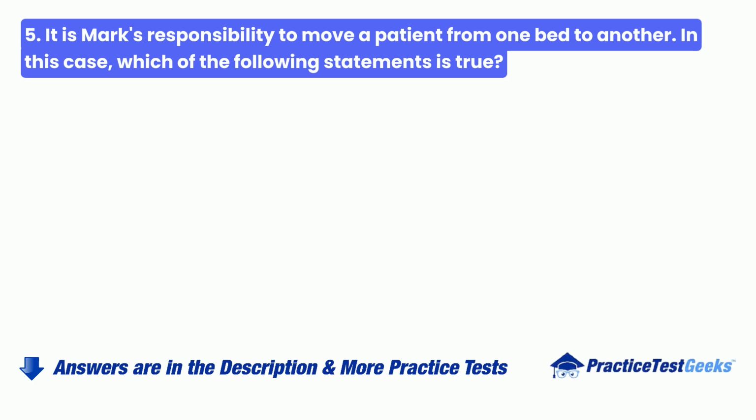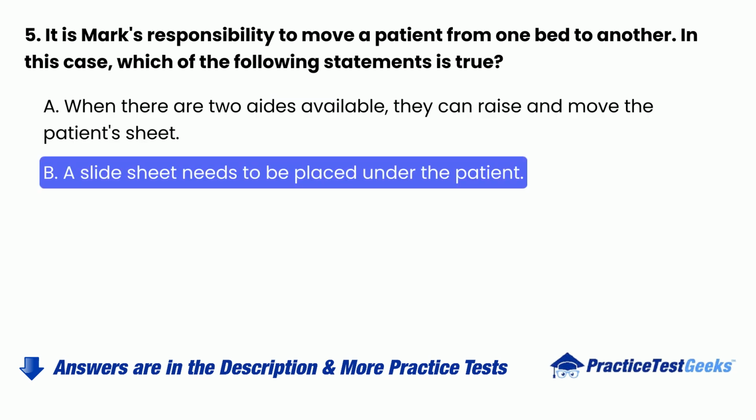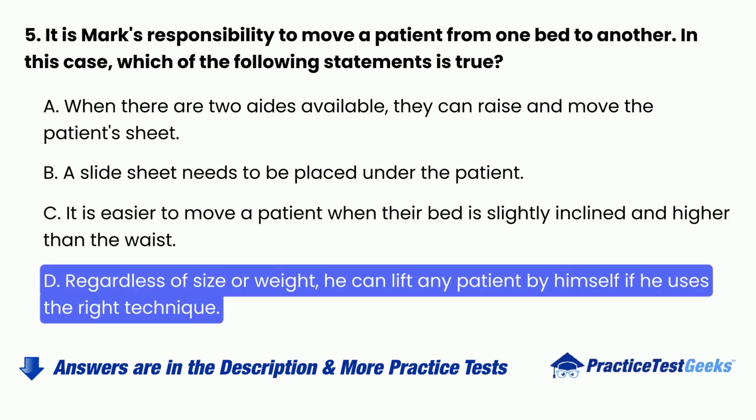5. It is Mark's responsibility to move a patient from one bed to another. In this case, which of the following statements is true? A. When there are two aides available, they can raise and move the patient's sheet. B. A slide sheet needs to be placed under the patient. C. It is easier to move a patient when their bed is slightly inclined and higher than the waist. D. Regardless of size or weight, he can lift any patient by himself if he uses the right technique.